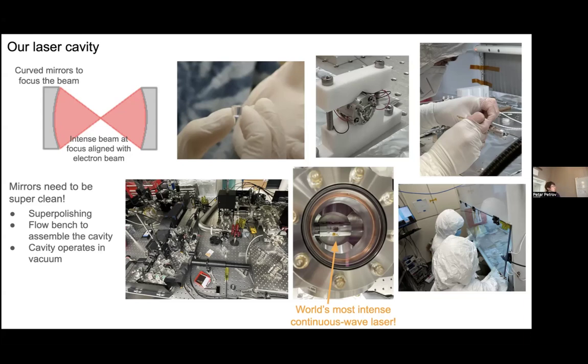Yeah, so this is a photo of how it looks on the benchtop when we do testing. So this is the vacuum chamber. In the next part, Peter will tell you how it's actually integrated into the microscope and what we see.